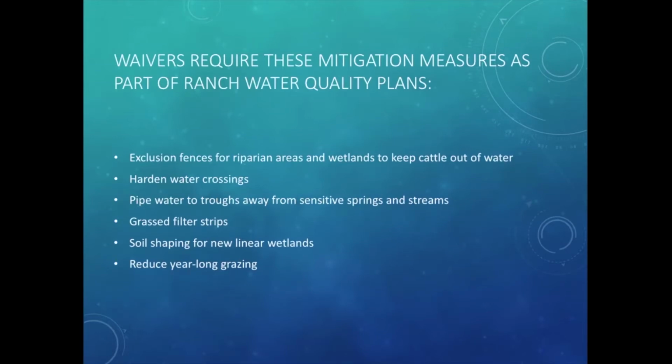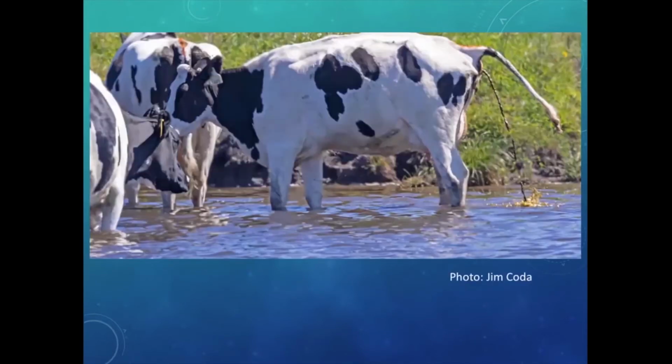So here's some pictures of what's going on. I think, Jim, you took this photo. And just see if this matches. These are all recent photos. Does this match what's actually supposed to be done to mitigate this and earn their waiver? Jim took this photo recently.